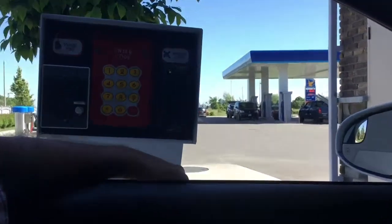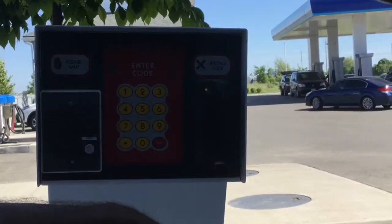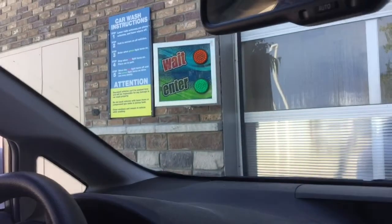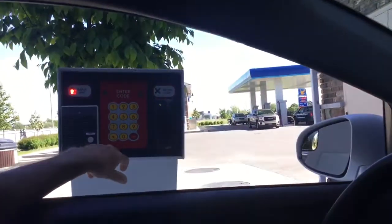Here's the code machine. Not sure if we can enter it yet. Nope, we can't. We will have to wait till the guy's out of the bay. So anyways, I'm going to start it up again as soon as the guy's out of the bay. The guy's going to have the dryers right now. The signs say to wait.